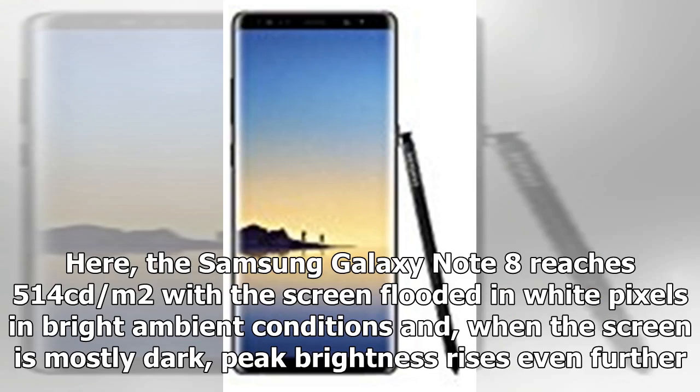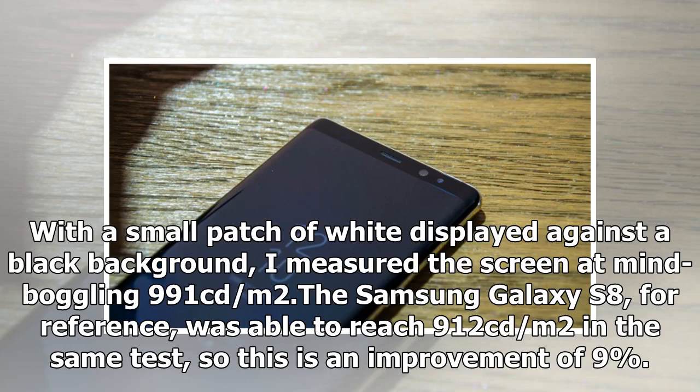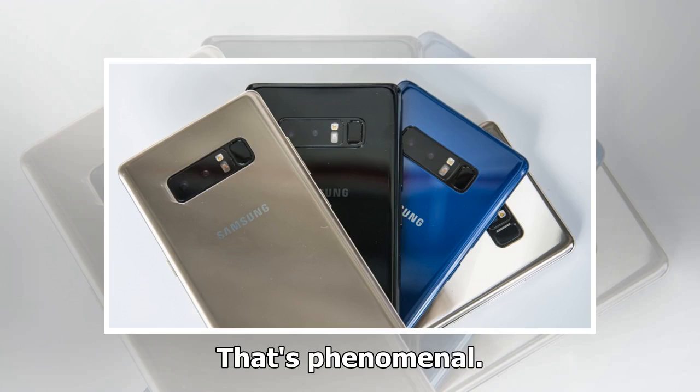Here, the Samsung Galaxy Note 8 reaches 514 candelas per square meter with the screen flooded in white pixels in bright ambient conditions, and, when the screen is mostly dark, peak brightness rises even further. With a small patch of white displayed against a black background, I measured the screen at a mind-boggling 991 candelas per square meter. The Samsung Galaxy S8, for reference, was able to reach 912 candelas per square meter in the same test, so this is an improvement of 9%. That's phenomenal.